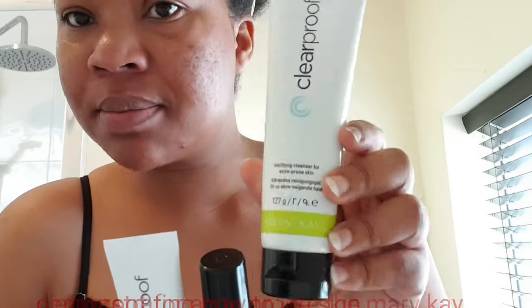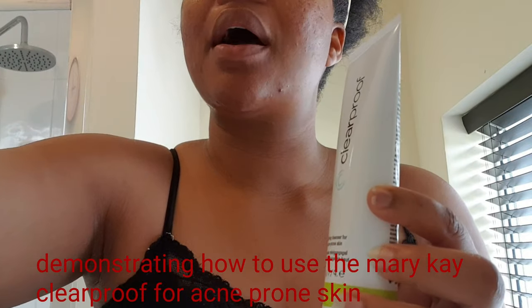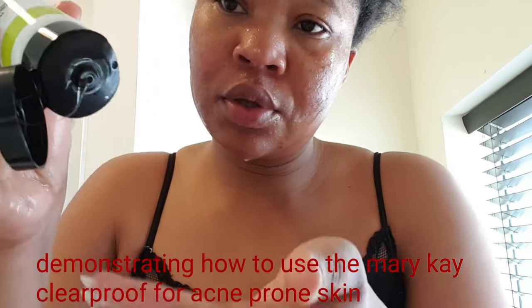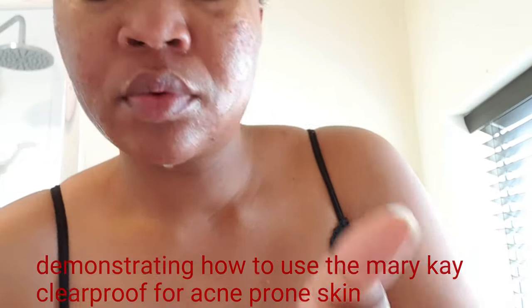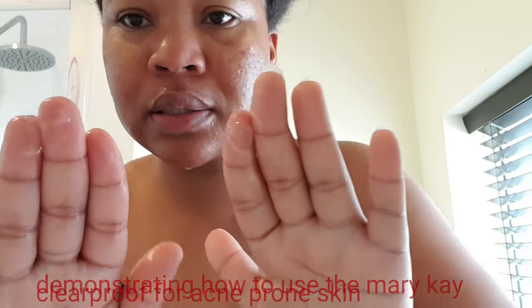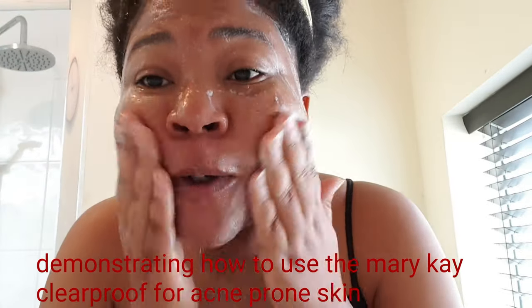But for now, I usually cleanse my face first before applying anything else on it. So let me put this down, and always make sure your face is wet. Put a little water on your face, then you just take your cleanser. A little goes a long way. On both hands, you just take it, and then you start. You see that it's going to start becoming foamy.